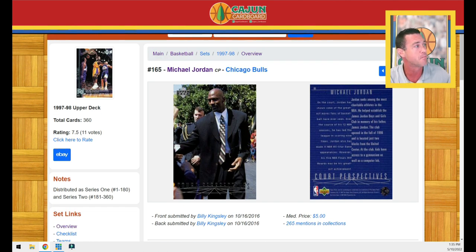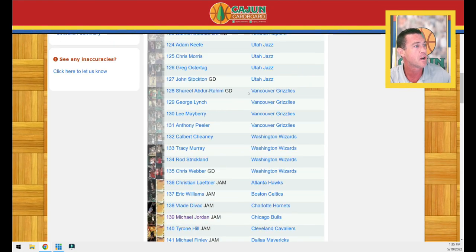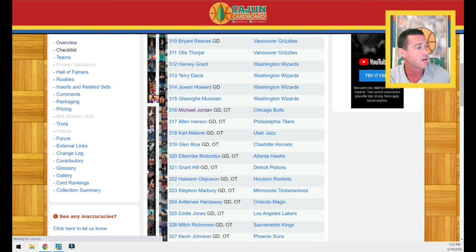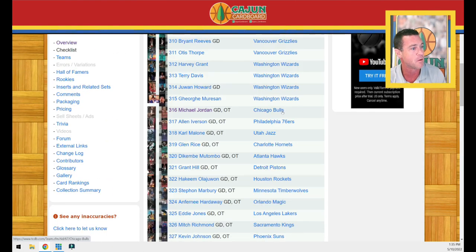Probably has a lot to do with the blue edges and corners on the back. And then lastly, he has card number 316, which I am guessing is going to be, yep, here we go, right here. And so this is card number 316. This card in the PSA 10 is a $162 card, and it is a Pop 21. So the card number 18 is the one Jordan base card in this set that's the most valuable.